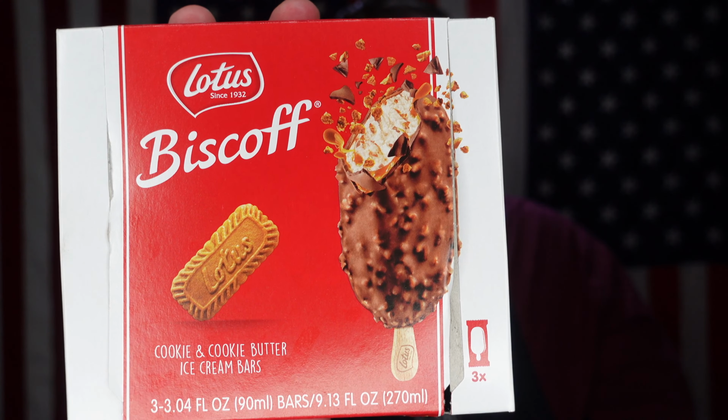We are back on our quest to try all the ice cream the world has to offer. It is Thanksgiving week, everybody, and to celebrate Thanksgiving week, I was actually able to find Lotus Biscoff bars.